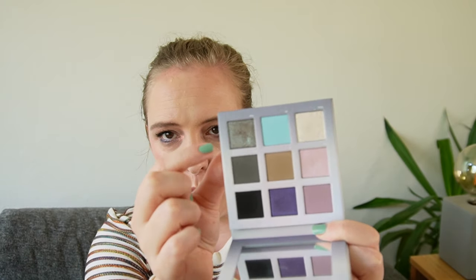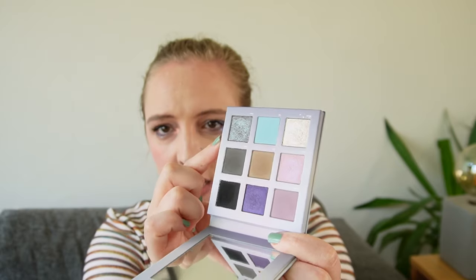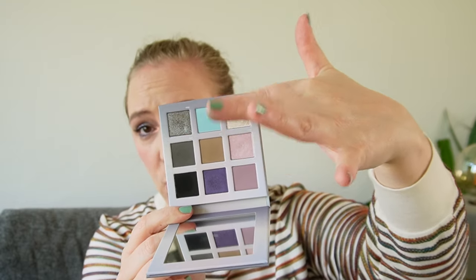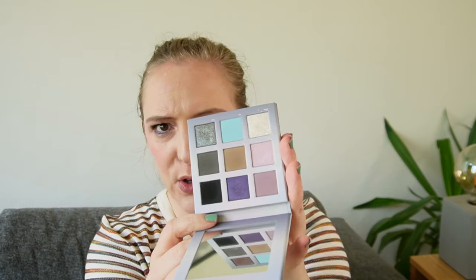This is a duochrome, which looks like a gray in the pan. I'm not sure if it shows up, but it's actually a blue-brown shade. So you can rope it in with the blue, with the gray, or with the brown. So many different looks you can do with this. Really pretty, I enjoyed it a lot more than I had expected upon first arrival.